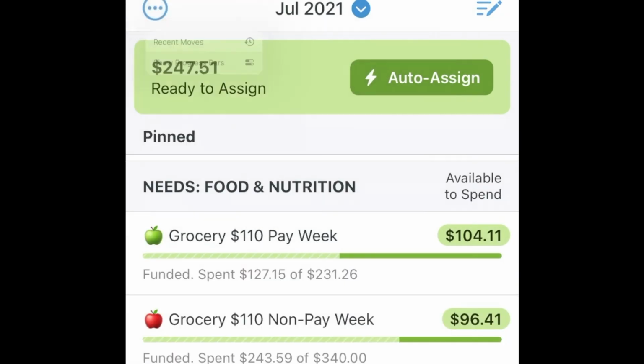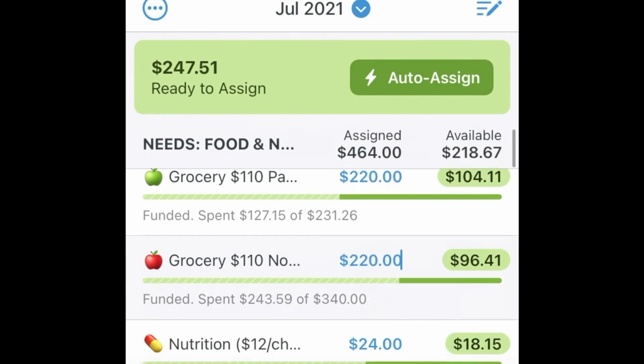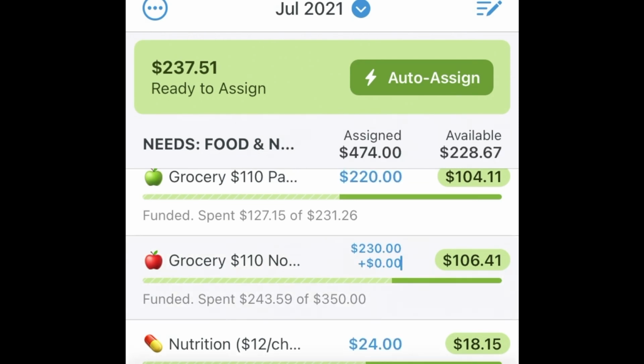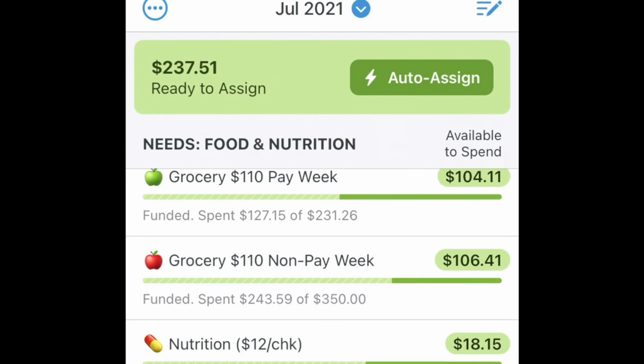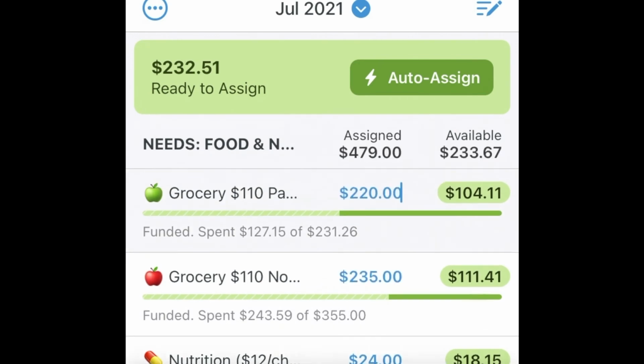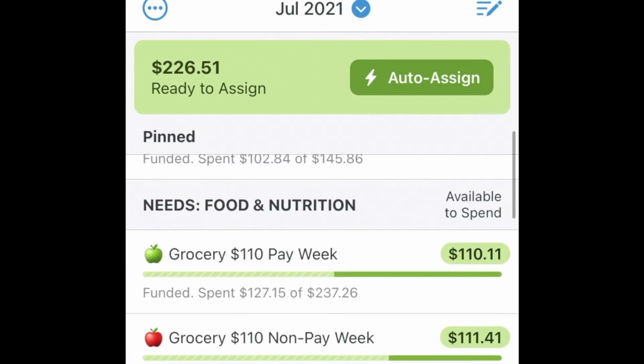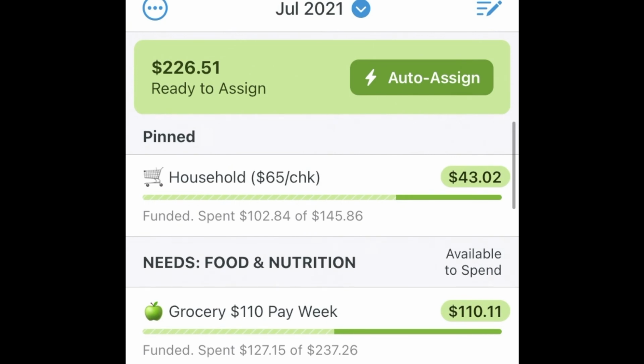Let me flip back to the status bar here. I'm going to tap on that, and I want to try to bring that up to at least 110. So let's just add $10 more there. Let's add $5 more. We do 110 each week on groceries, and if you do less than that, it's hard. We shop at Aldi, of course, and even then it's hard. So there we go. We got our groceries shored up, and not real exciting.